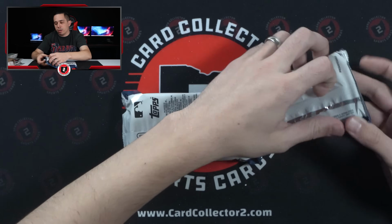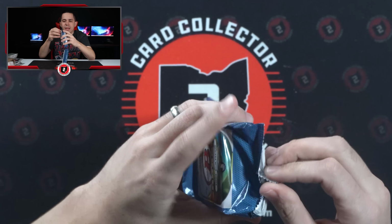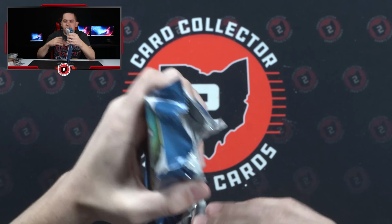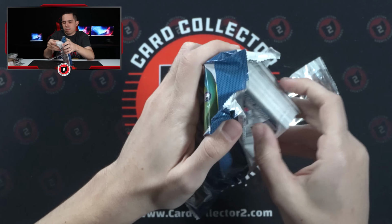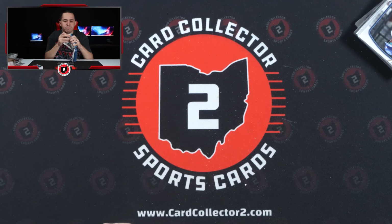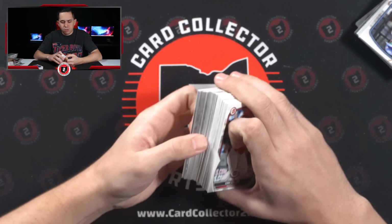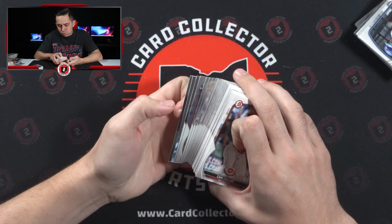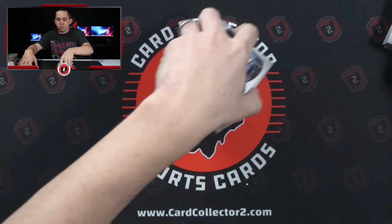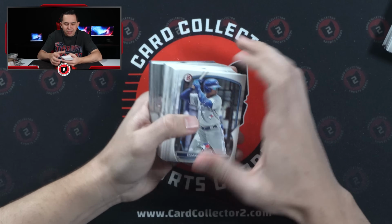Gonna need something big here. What about a big name auto? Big name auto time, come on. That's the auto. All right, here we go. Got purple to end it.